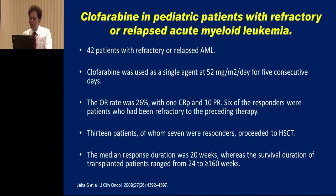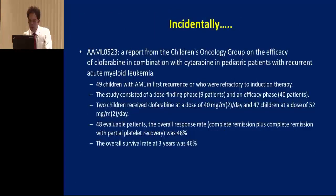I'm just going to put up a couple of other indications which are interesting. One is this paper where they tried clofarabine in AML as a single agent, and what was interesting is that even in this condition we had an overall response rate of 26%. This has been duplicated by the COG, which ran the AAML 0523 study where they looked at clofarabine with cytarabine in AML patients and found an overall survival rate of nearly 46%. The doses are up there, but again in AML patients we are getting a good response.